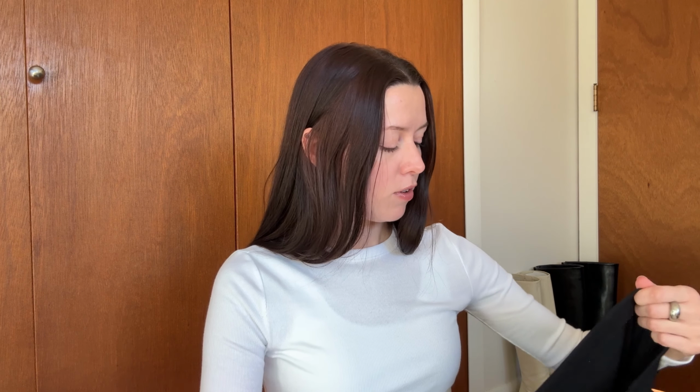I have another pleated skirt. This is a black one. I got this one from Mango. I liked that it was more low rise. Another thing that I had been looking for a while was just a really nice long black skirt. Found this one in a vintage shop in Milwaukee, and it is a vintage Gap. I'm not even trying to look for vintage Gap things.